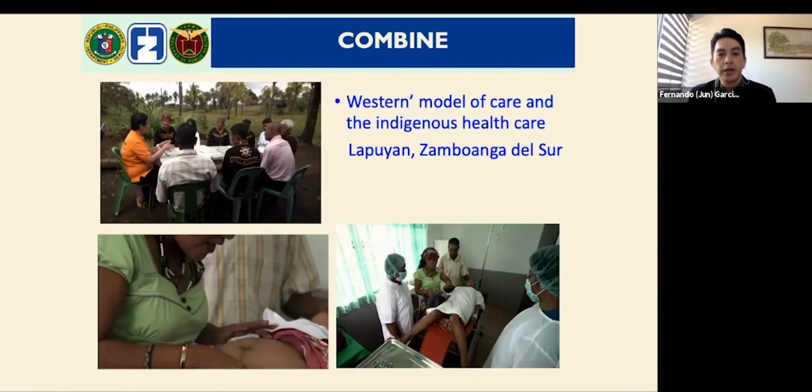So what they also did in Lapuyan, in Zamboanga del Sur, is that they actually combined the Western model of care and the indigenous healthcare. For example, after conducting the dialogue with the IPs, or the indigenous people of Lapuyan, the municipal mayor and the municipal health officer included in their safe motherhood program a provision to allow the babaylans and their hilots and other traditional medicine delivery individuals to perform some of the activities in the birthing facility before giving birth. So after performing the activities, the midwife or the nurse will now assist in the actual delivery.